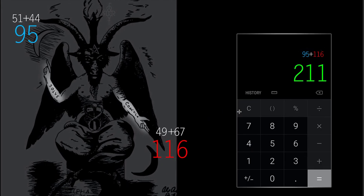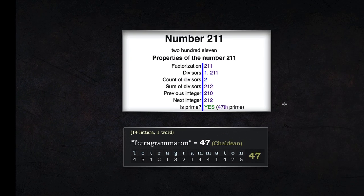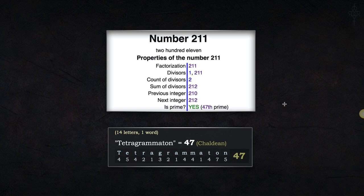You feed it. Going a little bit further, when you add them up, 51 plus 44 is 95. The as above, 49 and 67 is 116. The so below, when we add those up, folks, you're going to get the number 211. Some of you already know what that number is. That's right. It is the 47th prime number. Wow. Leading us back once again to the tetragrammaton. So your separation, your division probably just got squashed because it all leads to the same origins, folks. Just gotta have love in your hearts, you know?